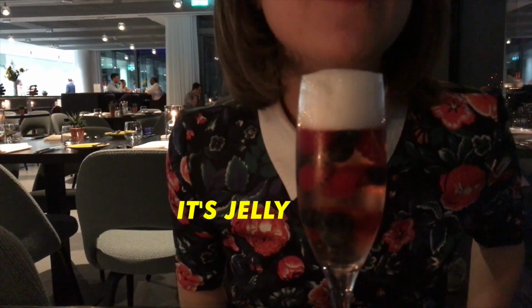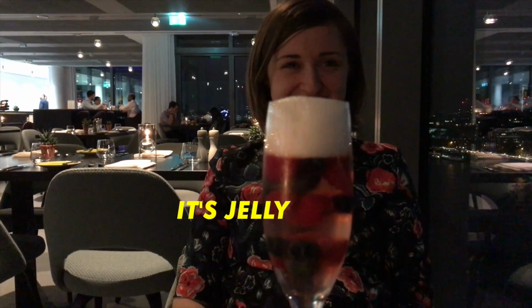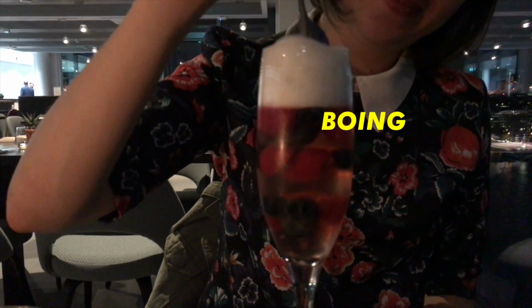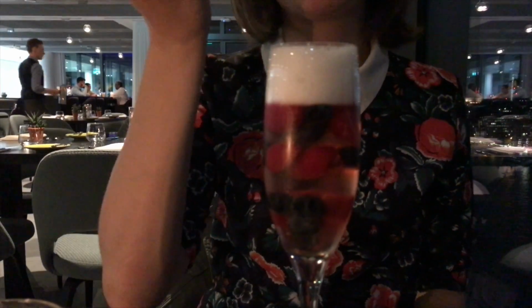Jelly, not actual champagne. Jelly. Put a spoon in it so people can see the jelly. Oh. It's jumping back, the spoon. Yeah, that's what they call it. That's foam.